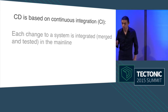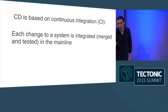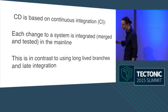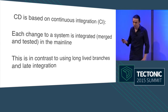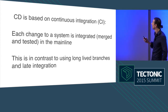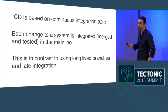So continuous integration mandates that a change to a system is integrated in a mainline, meaning we are not dealing with long-lived branches or late integration. I know there is a little bit of a trend these days to use feature branches with pull requests on GitHub and so on. That potentially qualifies as continuous integration. Most of the time it doesn't. But anyways, I don't want to be controversial on this specific topic. What we prefer is to say we develop on a mainline, and every single change is always merged and tested.